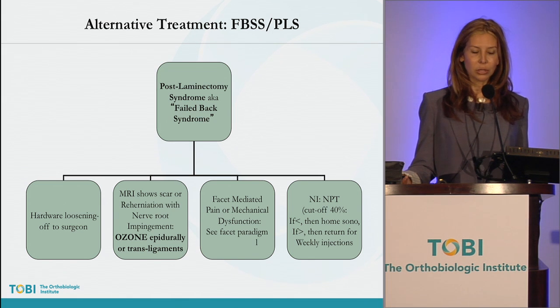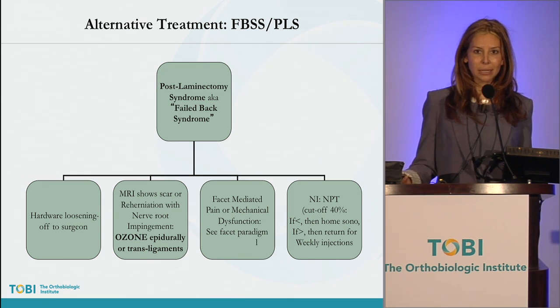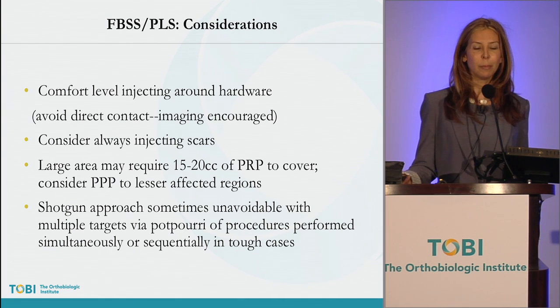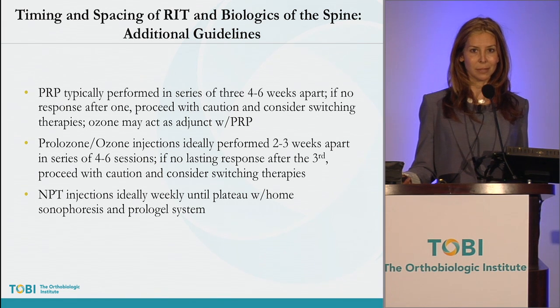And then alternative treatments for failed back syndrome, it's basically a potpourri of everything that I just mentioned, but being really diligent on finding out what's wrong. So you might have to do a shotgun approach when it comes to failed back syndrome. Timing and spacing of regenerative therapies. Typically it's the same as in the extremity with PRP, every 4 to 6 weeks for a series of 3, unless they didn't respond at all to the first one.